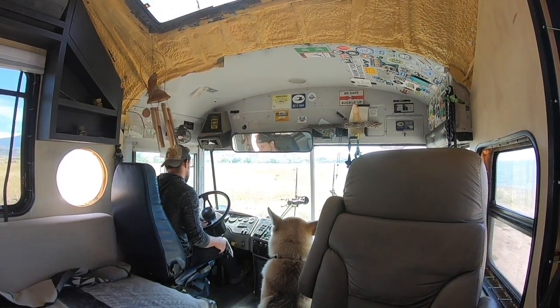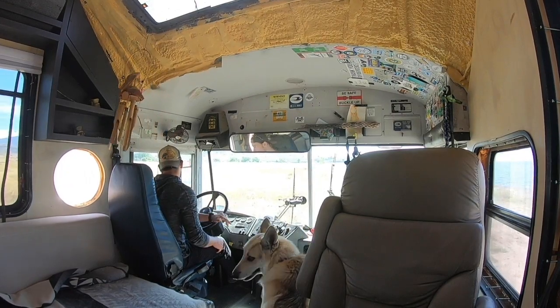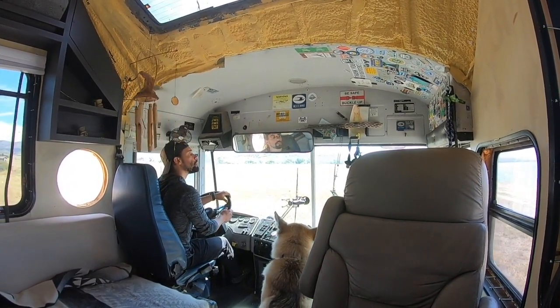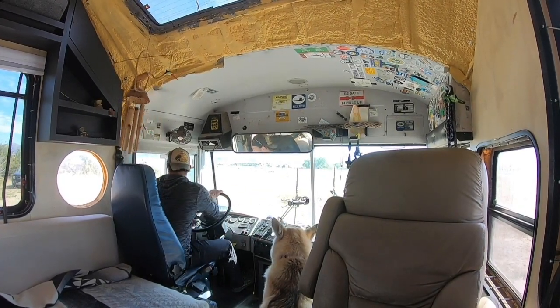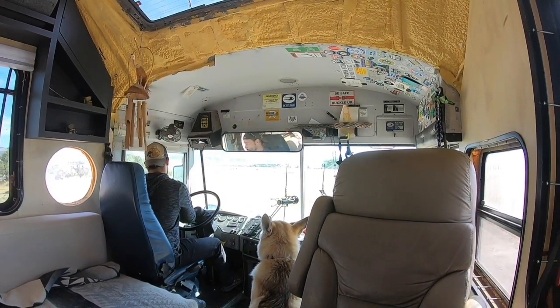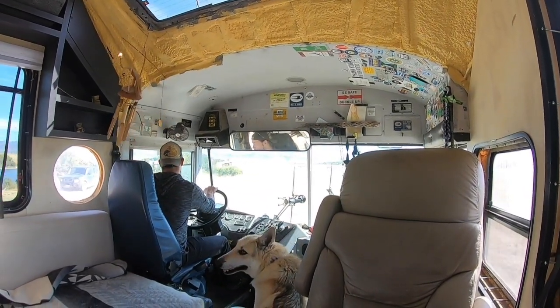It's good to be able to just look back real quick and make sure everything's good to go. And being that this is a 40-foot bus, it is hard to maneuver back and forth, but honestly, once you get used to it, I don't even see driving this bus any different than driving my car. Obviously, I'm sitting up a little bit more than the car, but it's not much different.